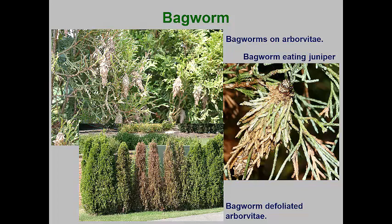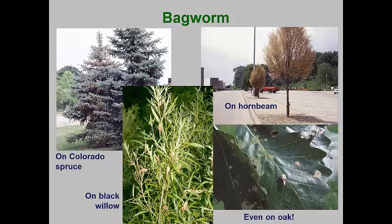The bags are surprisingly difficult to see when they are covered with fresh, green plant material. When this turns brown, homeowners often think they are seeing seed pods or seed cones of some sort. While the bagworm is most damaging to conifers, it can also be serious on deciduous trees and shrubs.